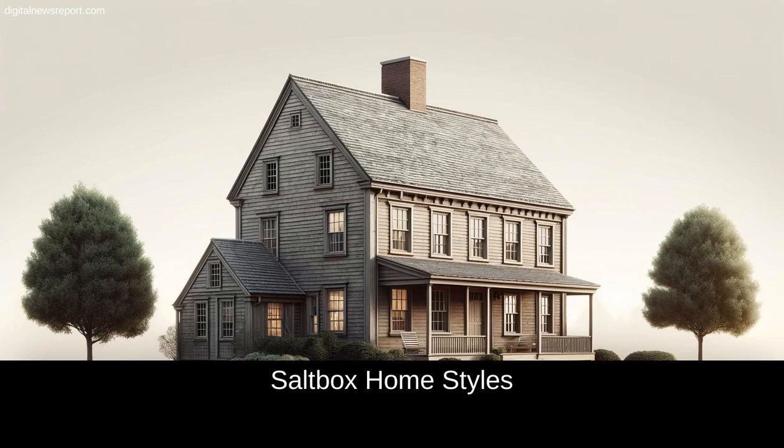The interiors of saltbox homes are typically organized around the central chimney, with rooms arranged in a straightforward, rectangular plan. The ground floor usually includes a large, multi-purpose room known as the keeping room, which served as a kitchen, dining area, and living space. Smaller, more private rooms, such as bedrooms, were located upstairs or in the rear of the house. Exposed beams, wide plank wood floors, and large fireplaces are common interior features that contribute to the rustic charm and historical authenticity of these homes.